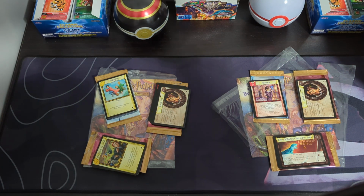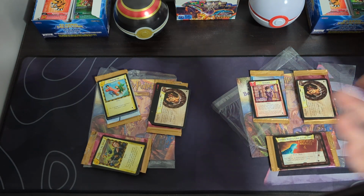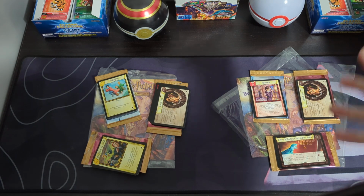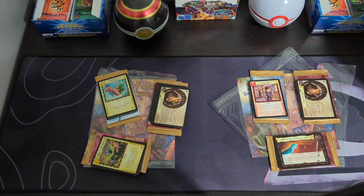Like I said, it is very rare for me to be able to open 20-year-old booster packs, and so I am glad that I was able to do that. I thought it was really, really cool and really fun. So I'll definitely be adding these to my card game collection in the Harry Potter trading card game section.